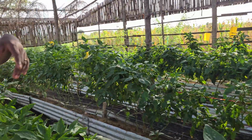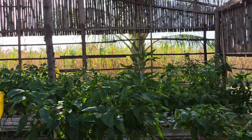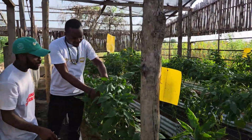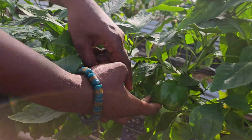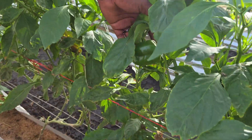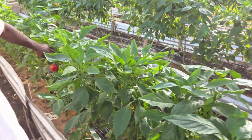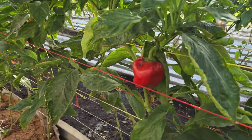I saw some yellow one here. Oh, there's plenty in there. You see, because they are always hiding in there. You have to literally look for them. This is what we know, green pepper. See, they are all in there. It's actually a lot inside. Until you see there's a red over here. Let's see a colorful one. Let's go to the yellow. The yellow is on the other side.